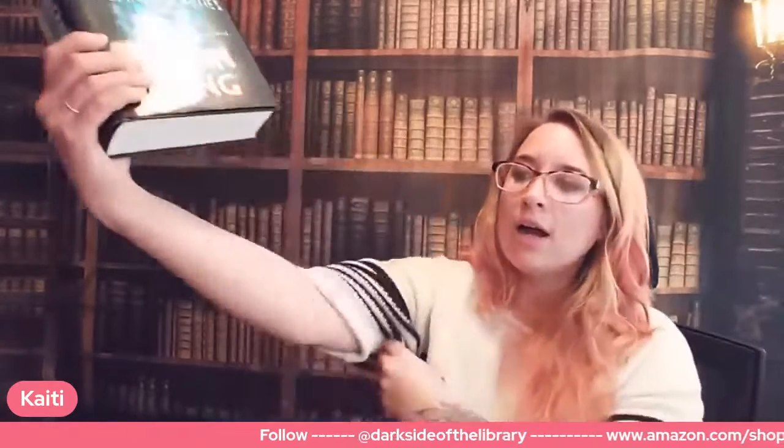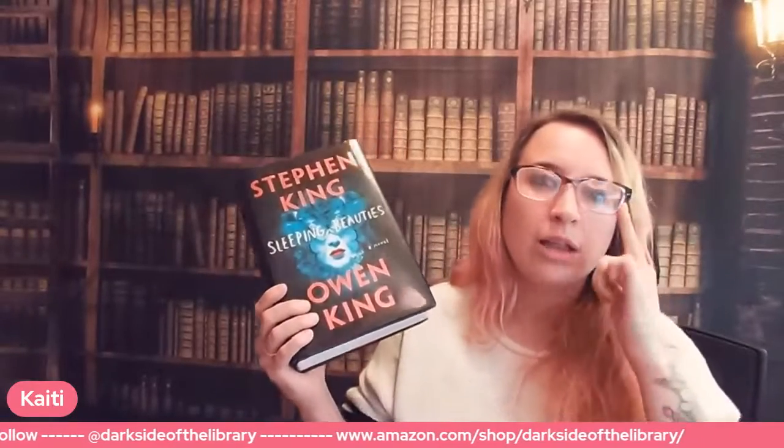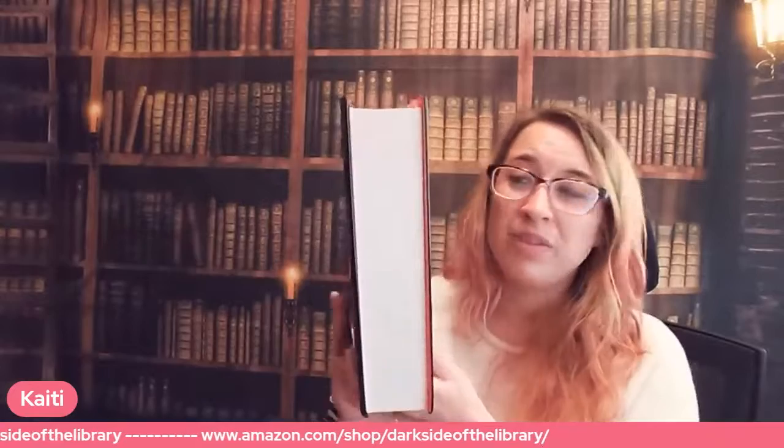All right, so I have not read this book yet. This is a combination of Stephen King and his son, Owen King. This is Sleeping Beauties. And if I recall correctly, this is a beast of a novel. I know that's no surprise. It's Stephen King. Of course, it's a monster of a novel.